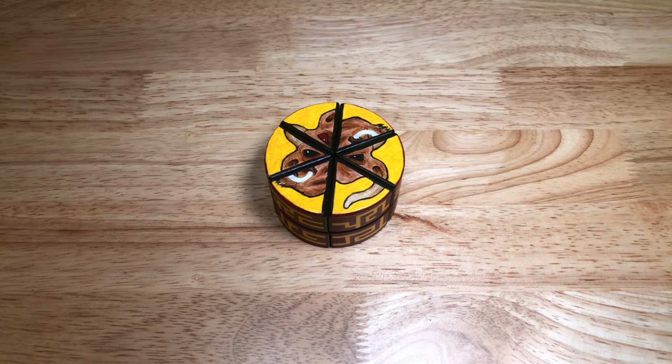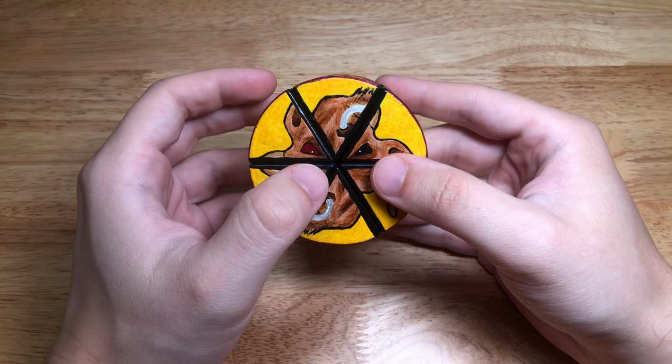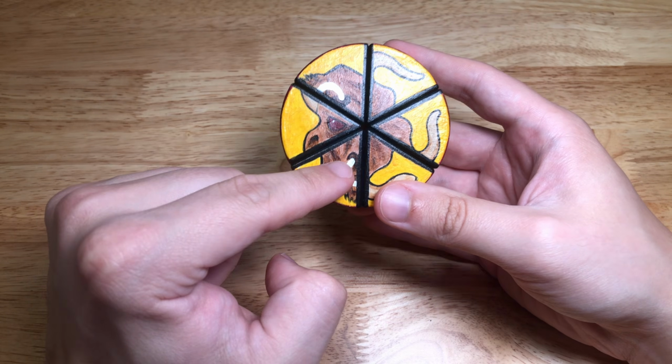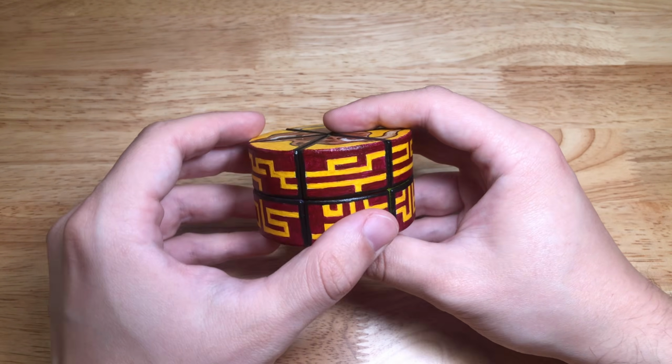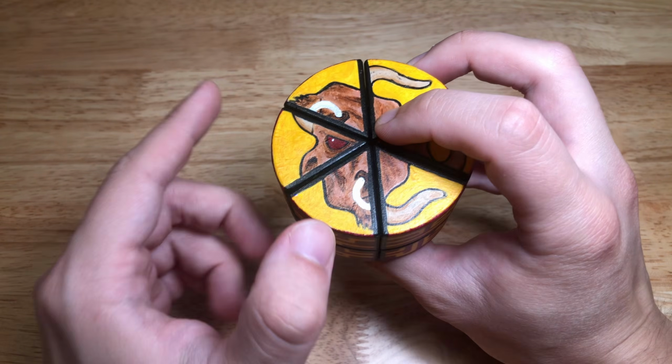Alright, let's solve the Minotaur's maze using the entire puzzle. Let's take inventory and see what we've got already. I can see that this goes next to this. Let's see if the maze matches up. Okay, the maze is correct. So this might be right.